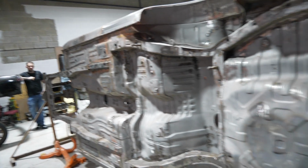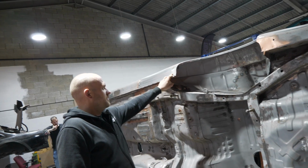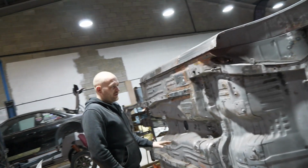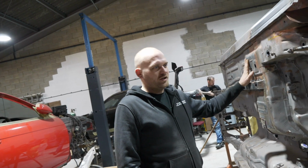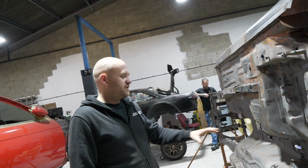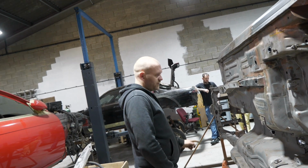This is crazy. This is basically ready for paint now. Yeah, corner of the sill left to do. Then I think we're going on hold for a little bit before it goes to paint. So it's going to get re-rust treated, because the rust converter we use is a rust converter and primer, just to protect it until it's ready to go for paint.